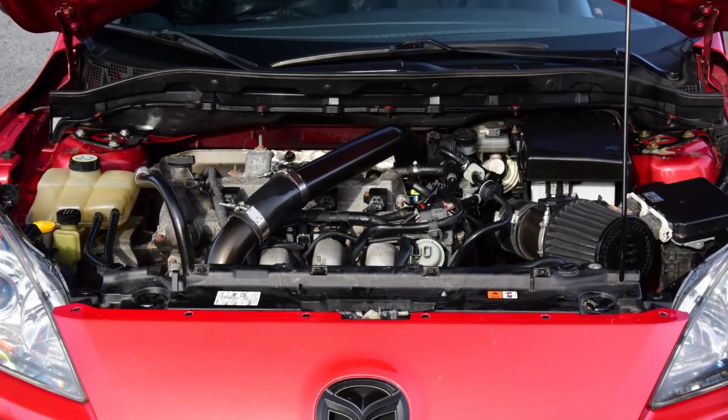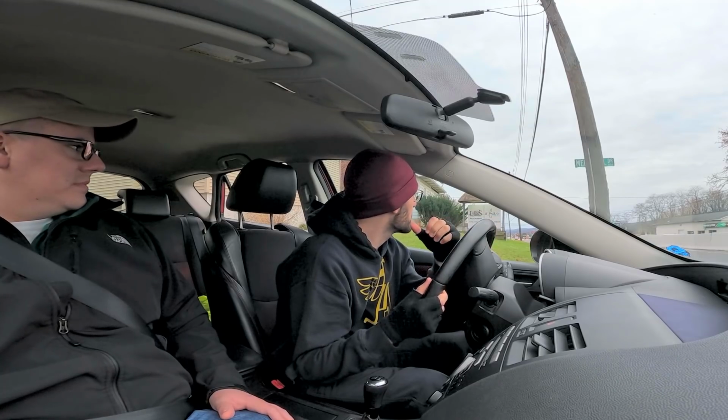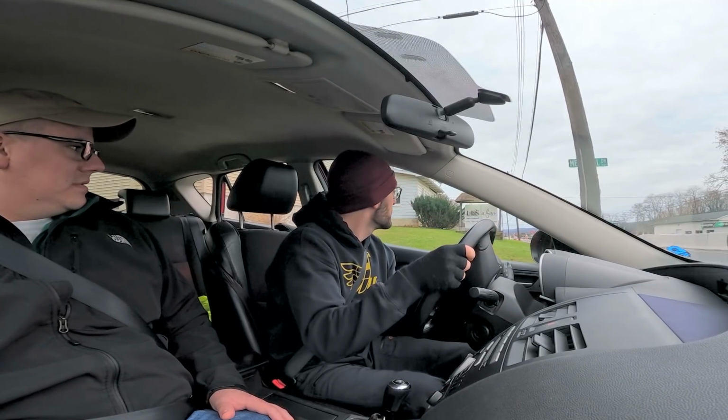Because you get the 2.3-liter MZR DISI turbo engine matched to a 6-speed manual with wider gear ratios than the first generation.